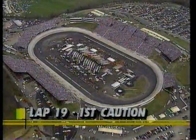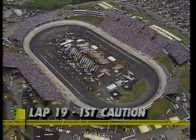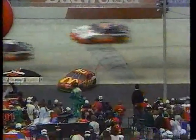Well, the caution is out for the first time on lap number 19 here at Bristol. The incident that brought out the caution was a crash up in turn number 2 involving Hut Stricklin. He has damaged the car to the point that he's had to bring it in for repairs and is behind the wall. And here is the tail end of what happened up there between 1 and 2. Ooh, cars going everywhere. Phil Parsons on the outside, another car on the inside, and you can see some pretty heavy damage to the back of that McDonald's Ford.